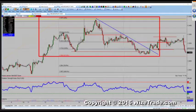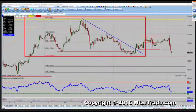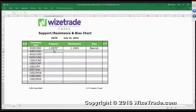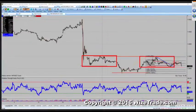I bought it yesterday at like 131.50. I think I sold it at like 132.40 or something. I didn't make it all the way up there, and we've come right back down to what's really critical support. See, the thing is if you break this 130.50, I'm going to write it down, 130.50. If we break that, the pound is done, in my opinion. Then we're heading towards 125.